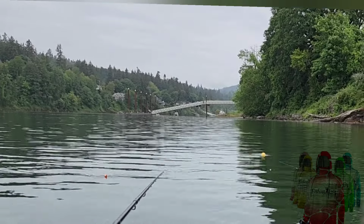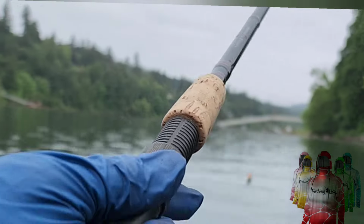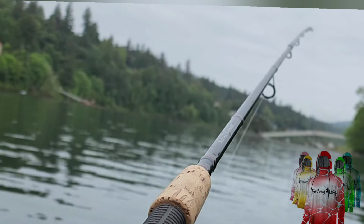And what do you know? I got a bite. This lucky lake is hitting. Let's see if it's on here. Oh, what do you know? I got a bite. I think it's the same little one I caught earlier, huh?